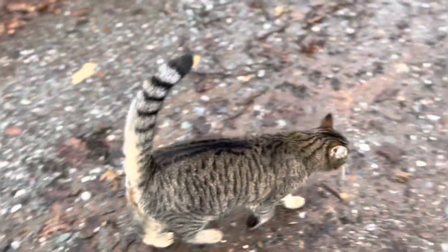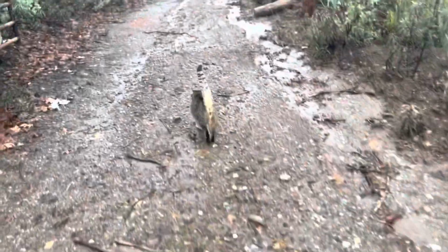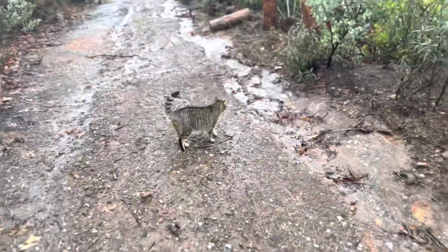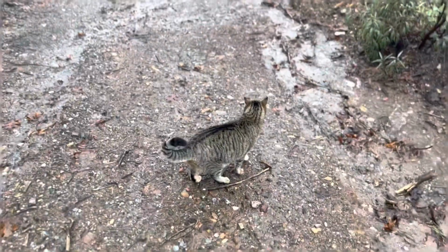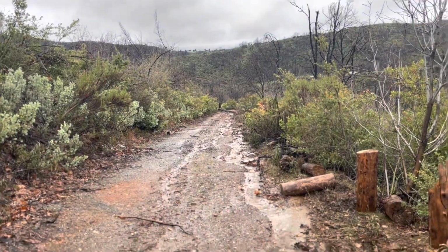You wanna take a nice drink out of a nice river? Get your paws wet, Kitty Witty. Oh, silly shoes are all wet already. I'm wearing silly shoes. Oh, we got a tree down below. We're gonna have to do something about that.